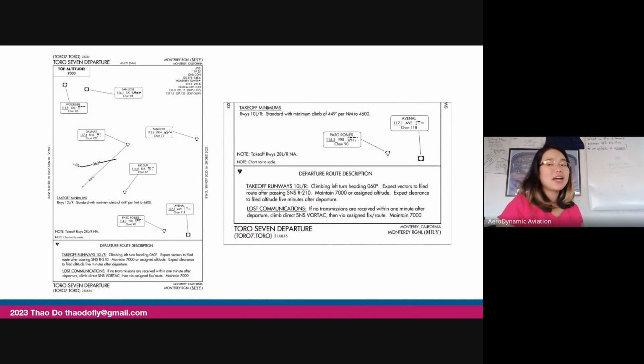The other procedure that you might fly, most people will get the Monterey 5. So expect that, especially if you're in a GA aircraft. On some rare occasions, you might get a Toro 7, if you're flying a different kind of aircraft, not a single engine or small trainer aircraft, a multi-engine plane. Now, the key to note with the Toro 7 is you can only take off runway 10. You cannot take off runway 28, and you need a standard minimum climb of 449 feet. So earlier we were briefing our climb performance in a 172 is in the 300 zone. So we're definitely not doing the Toro 7. Do not accept this if your aircraft can't do this climb.